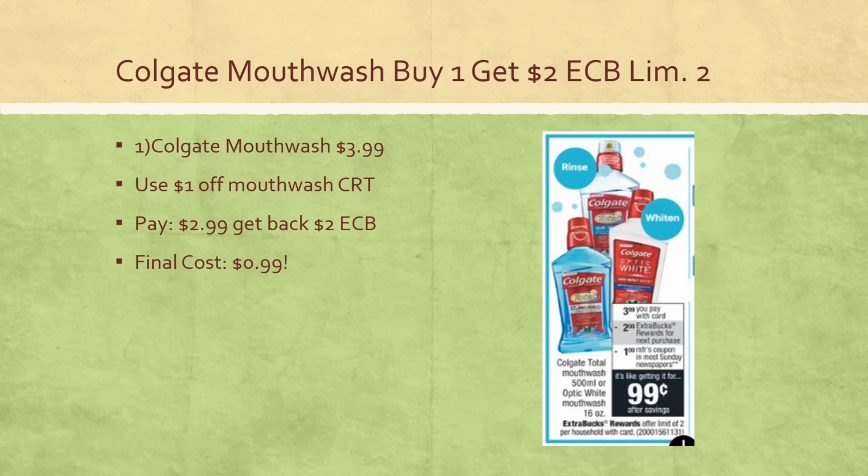So what you can do is pick up one of the Colgate mouthwash on sale for $3.99. If you have a $1 off any mouthwash CRT, definitely send that to your card. You'll pay $2.99, get back a $2 Extra Buck, so final cost is 99 cents. If we get the $1 digital coupon, we are going to be getting one in the Sunday paper, then it's going to be completely free.